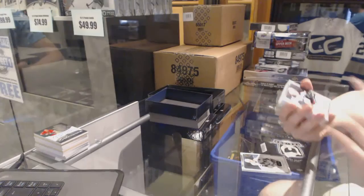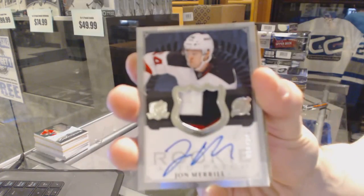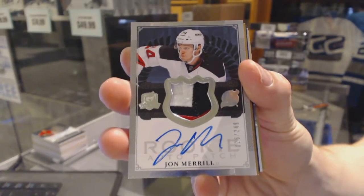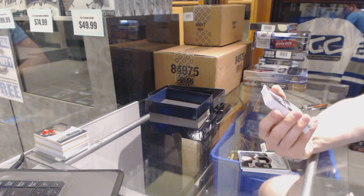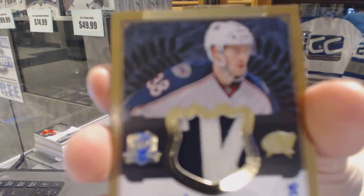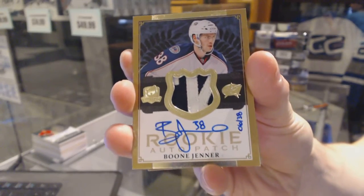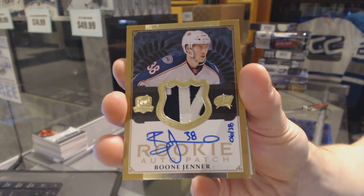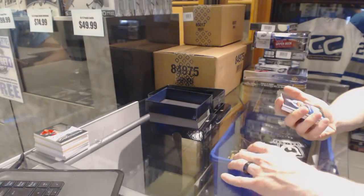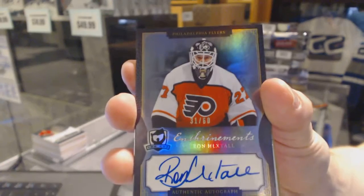We've got a three-color rookie patch auto number 249 for the New Jersey Devils, John Merrill. We've got a two-color rookie patch auto gold, numbered 6 of 38 for the Columbus Blue Jackets, Boone Jenner. Enshrinements autograph, number 31 of 60 for the Philadelphia Flyers, Ron Hextall.